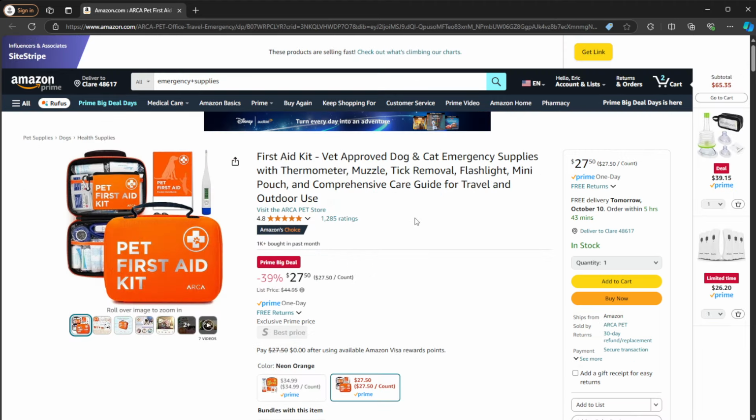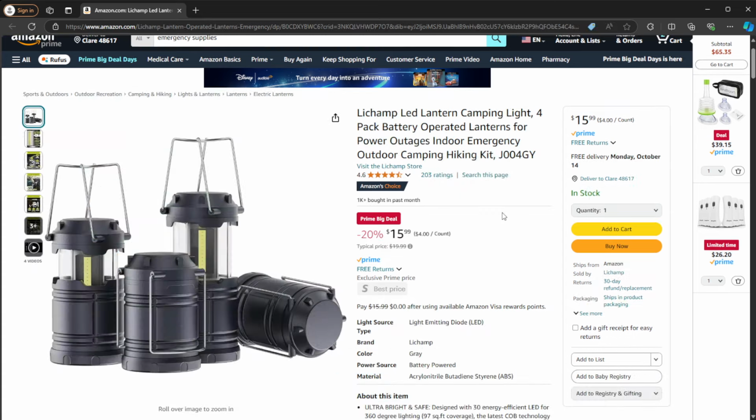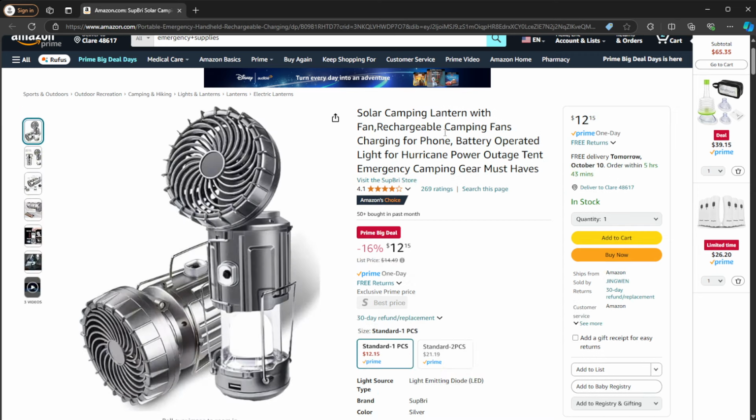And don't forget your furry friends. Here's a first aid kit specifically for your pets. All kinds of things you need to help your little friends. I have a bunch of these, and this is a great price. 4 lanterns. They are super, super bright. My kids always steal mine. $16. Make sure you have lots of them, especially if you have kids. And here's a similar concept. $12 for 1 lantern, but it has a fan attached to the top of it, so you can have light and air blowing in your face.